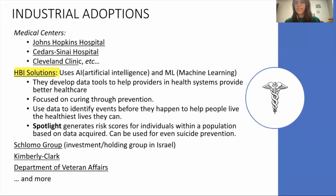So who uses this? Well, just to name a couple, we have Johns Hopkins Hospital, the Cedars-Sinai Hospital, the Cleveland Clinic, and a lot of other hospitals that I just didn't want to overload on this slide. But basically, it's used in a bunch of medical centers all across the world.